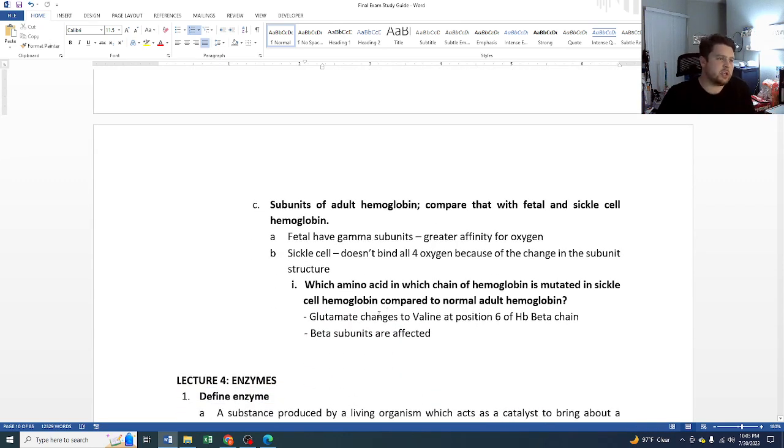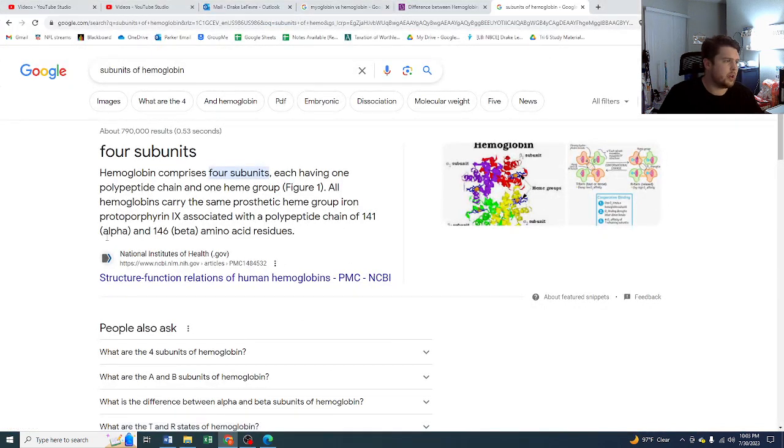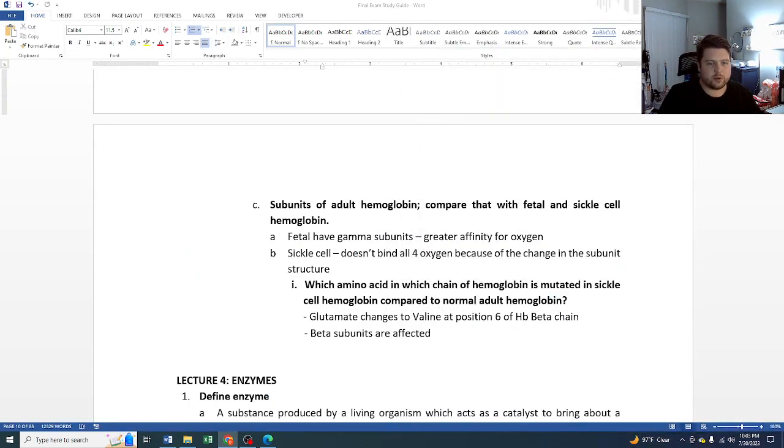Remember the subunits of adult hemoglobin. There's alpha and beta. I think those are the only 2. Let me go check. Yeah. We have the alpha and the beta parts of the hemoglobin. There's 2 alpha and there's 2 beta subunits. Slightly different, a fetal will have gamma subunits because those have a greater affinity for oxygen, because babies need a lot more oxygen because their cells are in overdrive, reproducing and dividing to let the baby grow.